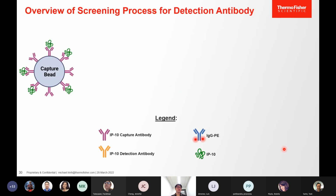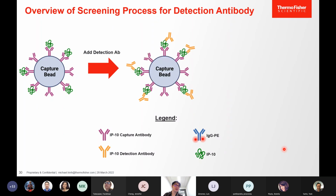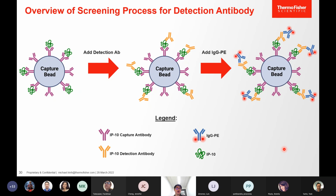So just to review how this process is performed in order to study this, you first have a capture bead and it binds to IP10 and extracts it from the solution. And afterwards, you add the detection antibody. In this case, we currently use BD. However, we want to replace the detection antibody with RevMap. And so we add a PE conjugated IgG antibody to label that detection antibody so that we can get an MFI readout on the Luminex.